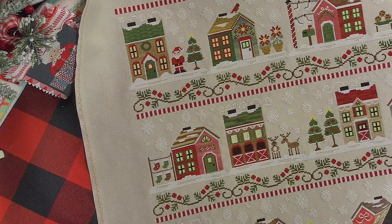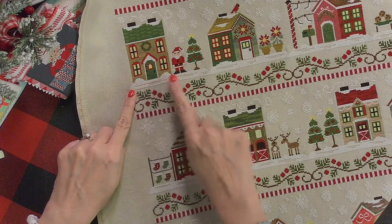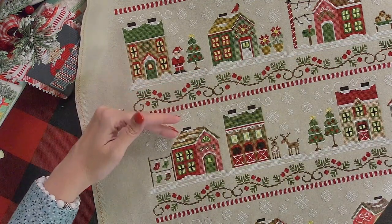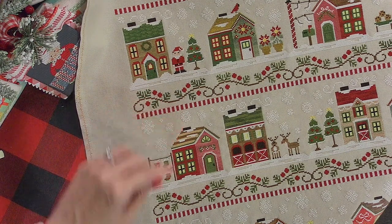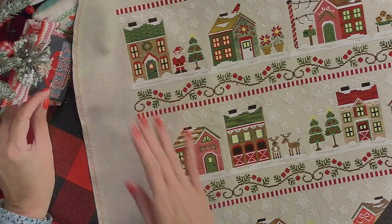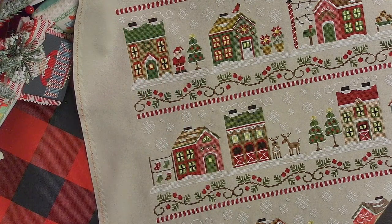So let's see what it says. If you decide to stitch the entire village, I will have a stitch count of 288 by 268. Horizontally, the designs flow into the next without skipping any stitches. And so when you go this way, you don't skip any stitches. When you go from row to row vertically, you skip two stitches. And so you can see that that's what Cheryl did. And all of that information is from Country Cottage Needleworks website.